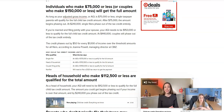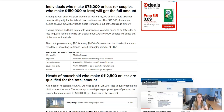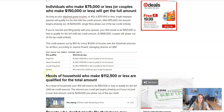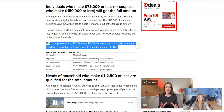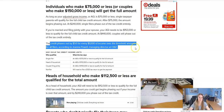Now, this calculator is especially helpful for those that may not qualify for the full amount. There are a lot of people that are going to qualify for a prorated amount, and this is where the calculator really comes in handy, because the credit phases out by $50 for every $1,000 of income over the threshold amount. So who wants to do that calculation in your head, right? Why not just use a calculator that already exists?